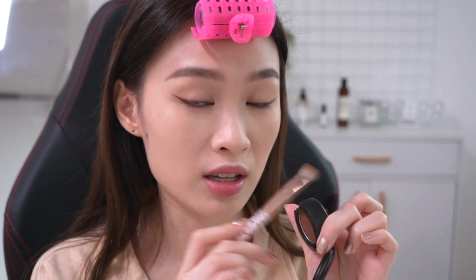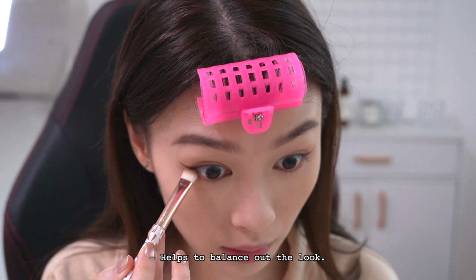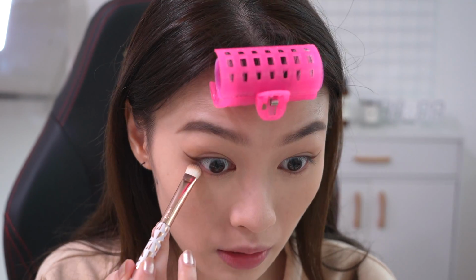Okay, so using the Espresso eyeshadow again and a smaller eyeshadow brush, I like to tap a little. This is very pigmented, so I try to remove some of it and just tap it on the lower outer area of my eye.